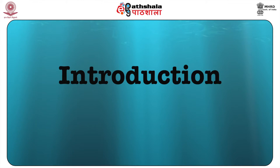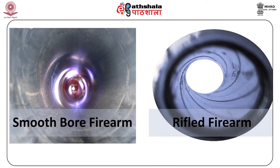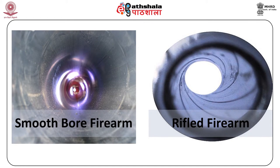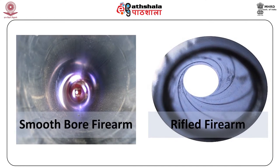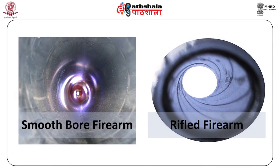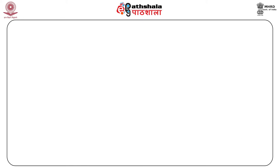Introduction. There are two types of firearms which are in common use. One is the smoothbore firearm and the second one is the rifled firearm. Smoothbore weapons have the same diameter at any particular circumference drawn at any point on the barrel, whereas rifled weapons can have different diameters due to the presence of lands and grooves.